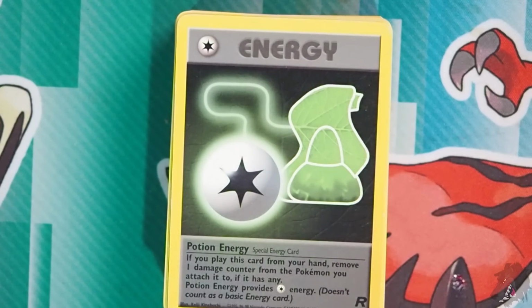If you play this card from your hand, remove 1 damage counter from the Pokemon you attach it to. Let me read that again, because I think I just butchered it. If you play this card from your hand, remove 1 damage counter from the Pokemon you attach it to. If it has any damage counters. Potion Energy provides any energy type, the card doesn't count as a basic energy, so it's a special energy. Provides a typeless energy.